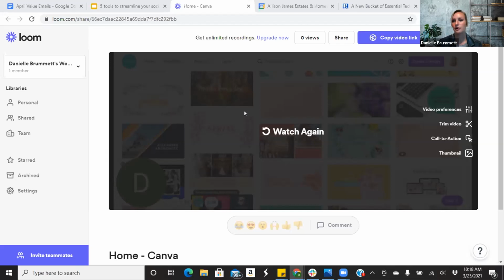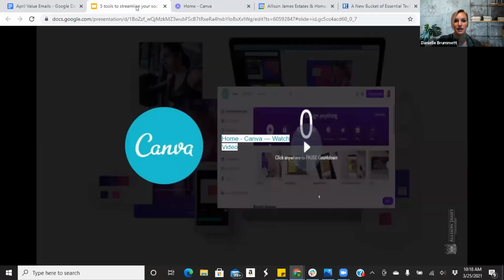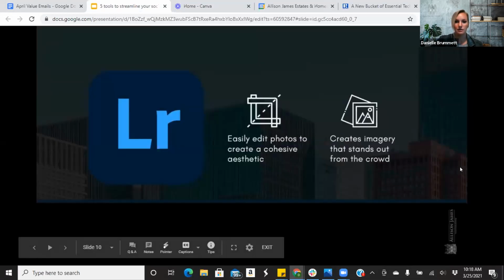It's essentially Photoshop for those of us that aren't Photoshop pros, right? So you're not having to do a bunch of crazy research in order to create one graphic. You're able to just go in, plug and chug, choose your font, choose your colors, and then go from there. So it's a really, really awesome tool. I highly recommend it.